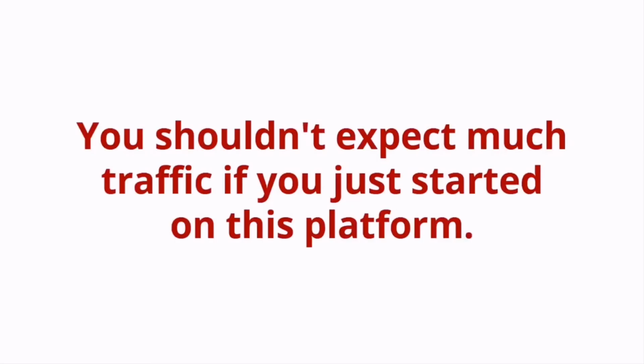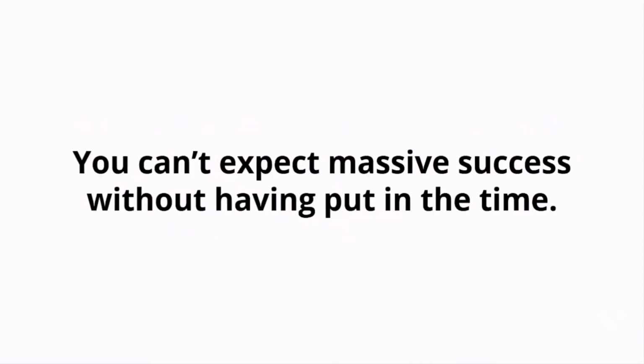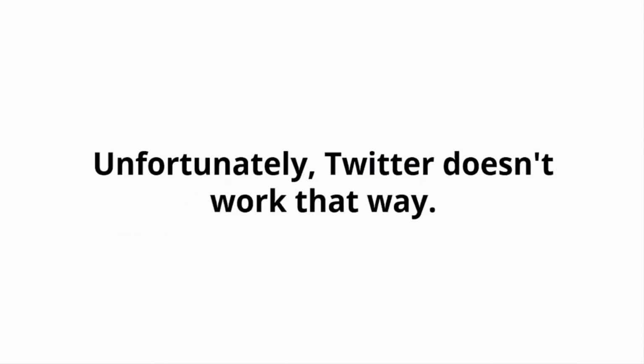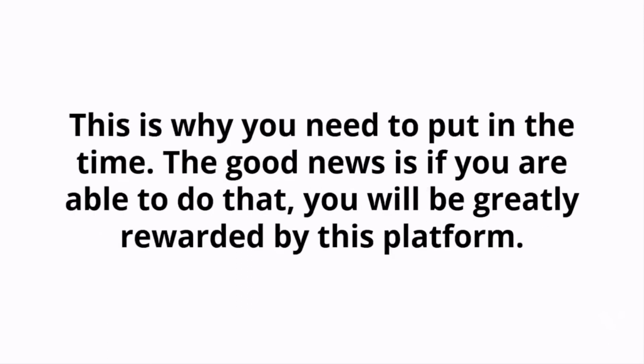You shouldn't expect much traffic if you just started on this platform. I hate to break it to you, but just like with anything else in life, you can't start out at the top. You can't expect massive success without having put in the time. A lot of people are looking for some sort of one-size-fits-all, cookie-cutter, instant success formula. Unfortunately, Twitter doesn't work that way. This is why you need to put in the time. The good news is, if you are able to do that, you will be greatly rewarded by this platform.